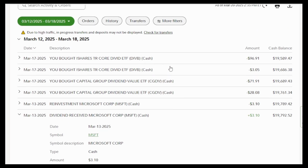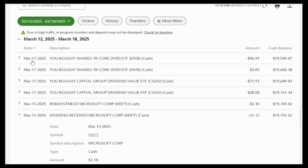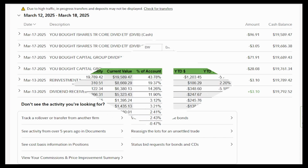And then on Monday, St. Patty's Day, we bought our usual DIVB and CGDV. Only small call out here is that with the price down, as we'll see in the account balance part, we bought slightly more shares than usual. So again, 2 and a partial for DIVB, 2 and a partial for CGDV. And that's the week of activity.